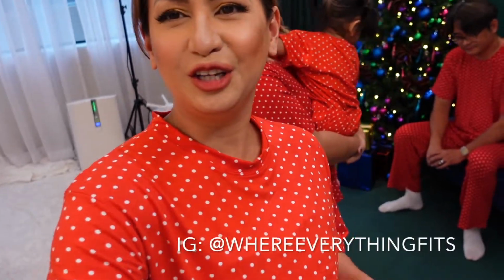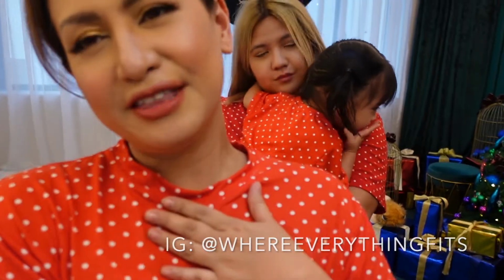Ayan, tapos na ang first two layouts namin. Now we are wearing some very cute and comfy sleepwear from Where Everything Fits. And so from our cute white setup and our little classy jewel tone setup over here, the family is gonna proceed to the other studio upstairs for our cozy family pic.